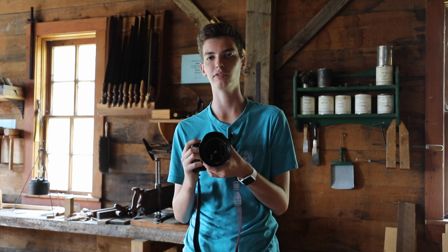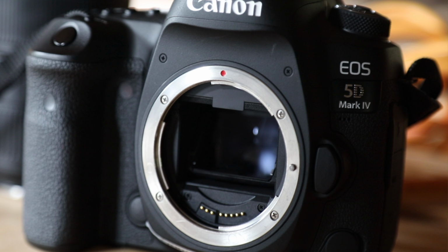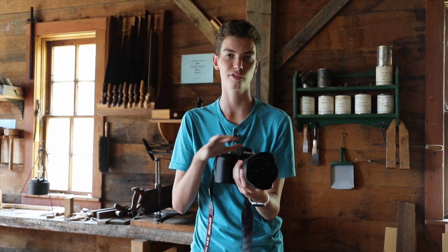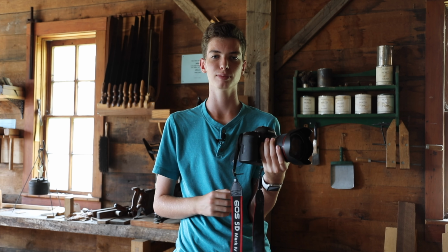You can pick up a 5D Mark IV body only for $3,299. This camera has a 30 megapixel full frame CMOS sensor with dual pixel AF, which is really good for video. For autofocusing, you aim, it autofocuses, really good for that. And it also has 4K built in camera, which just hasn't been working that well for me.